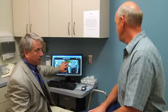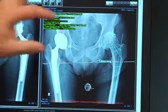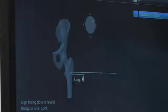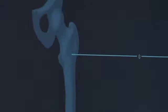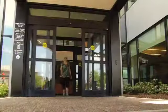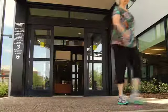It gives me a computer-generated blueprint that I'm able to accurately, off of each individual patient's anatomy, determine precisely what position I need to put the components, in addition to help with accurately determining what their leg lengths should be based off of preoperative x-rays. And so therefore, overall, it's a more accurate way to do this. I definitely would recommend this procedure to anybody that needs a hip replacement.